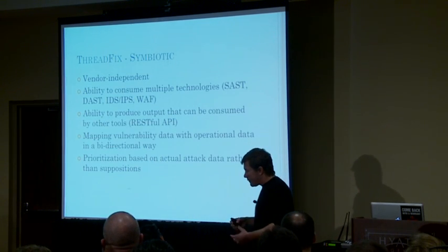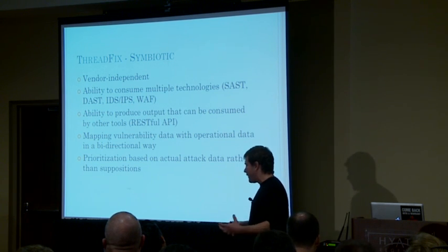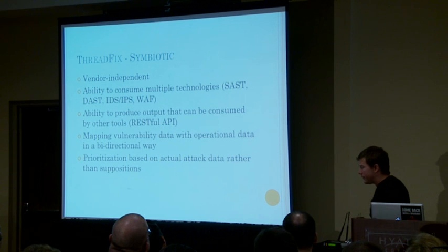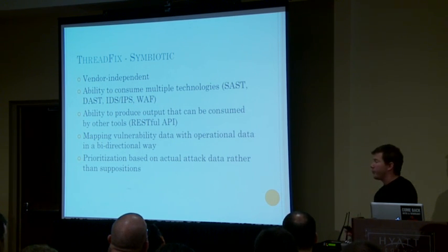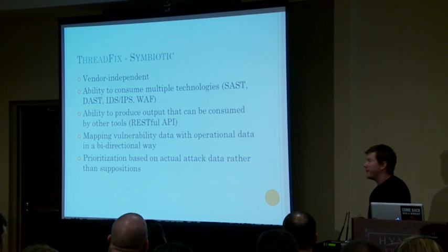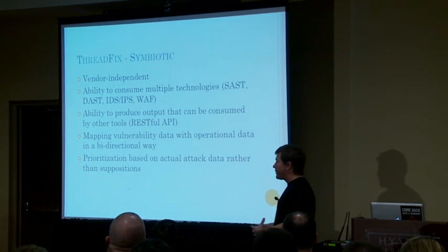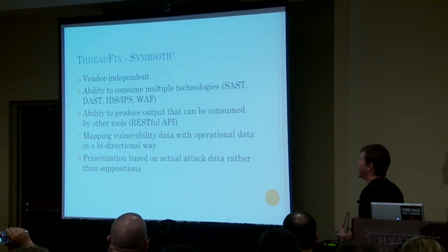And so again, in talking with Josh about his desire for symbiotic stuff, that's one of the things that we're doing here. In ThreadFix, we can consume data from most of the popular commercial and open source tools, both on the static analysis side and the dynamic analysis side. We normalize it to an internal data format, and then you can manipulate it.